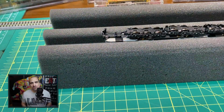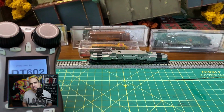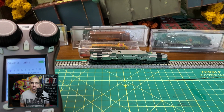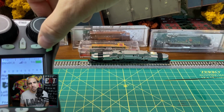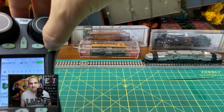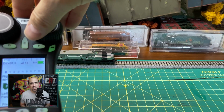One item to note when you first try to put the traction tire over the wheel: it seems like it'll be way too small. It will fit, but you need to gently stretch it over the wheel. Also, the copper contacts do bend easily, so handle them with care. It does take a little bit of force to get everything snapped back together, but not too much.